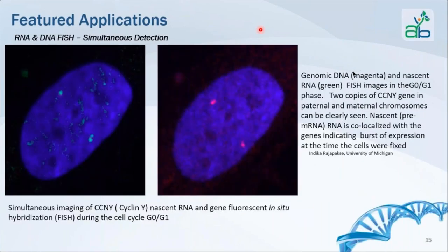In this featured application, the researchers were able to use microbes to detect both RNA and DNA in the same cell. These researchers were interested in the expression of a cell cycling gene, cyclin Y, during different parts of the cell cycle in human cells.